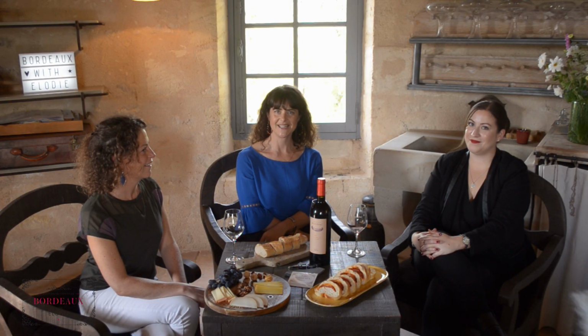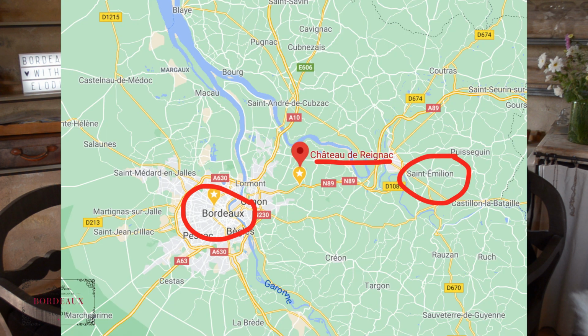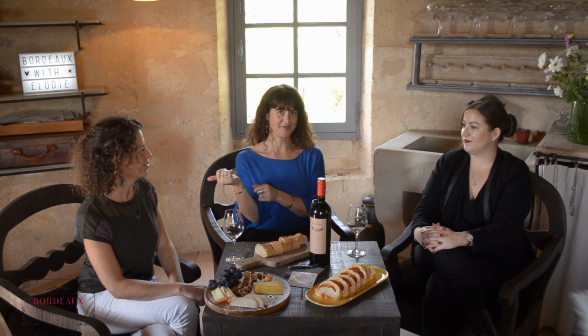So Chateau de Reignac is located in the Entre-deux-Mers area. The Entre-deux-Mers is this part between the Dordogne River and the Garonne River. We are located northeast of the city of Bordeaux, more or less in between Bordeaux city and Saint-Émilion. If you want more information about the Bordeaux region, check out our video about the introduction to Bordeaux wines.